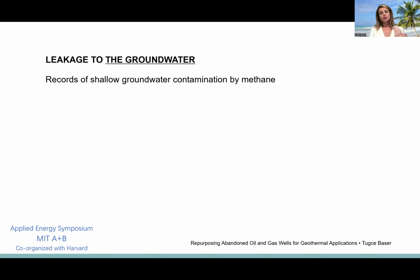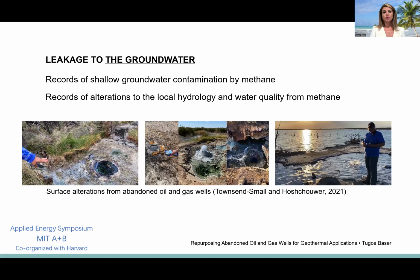So also, let's talk about the groundwater problems. Records of shallow groundwater contamination by methane were reported, and records of alterations to the local hydrology and water quality from methane are also recorded. As you can see, these pictures show the surface alterations from abandoned oil and gas wells that were reported in 2021. You see this methane escape from the subsurface. It causes different problems, but especially what we really care about here is the contamination of groundwater.